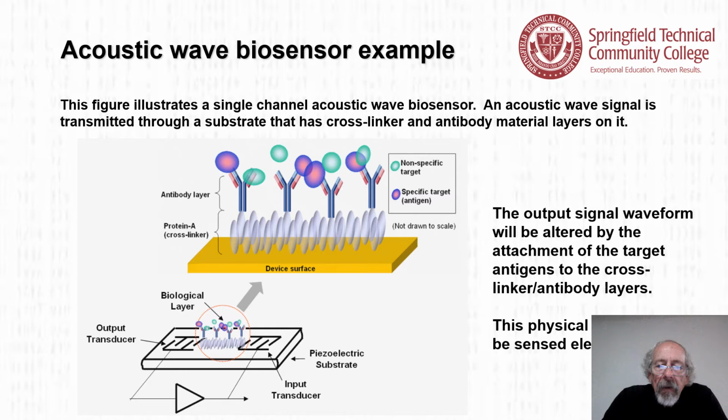There's a certain color there, and the green is a non-specific target. So it turns out the output signal waveform will be altered by the attachment of the target antigens to the cross-linker antibody layers. This physical occurrence can be sensed electronically.